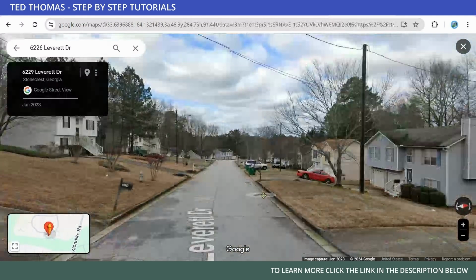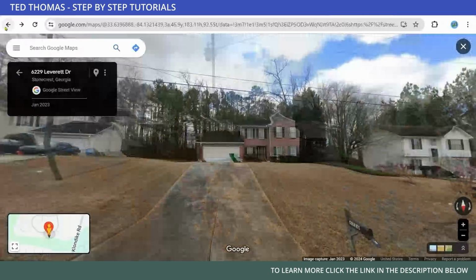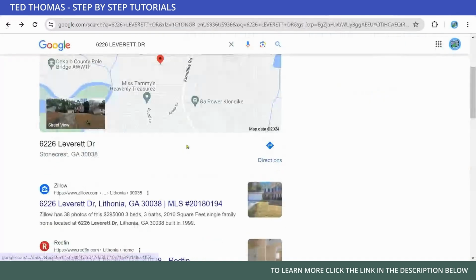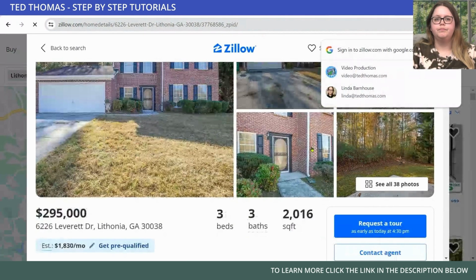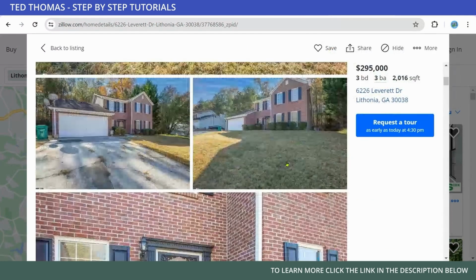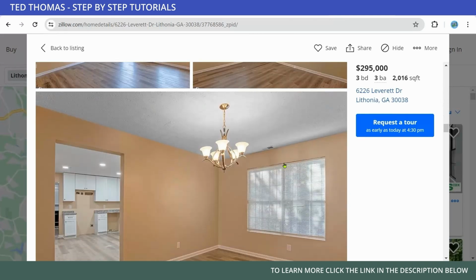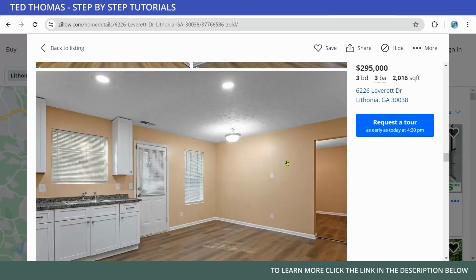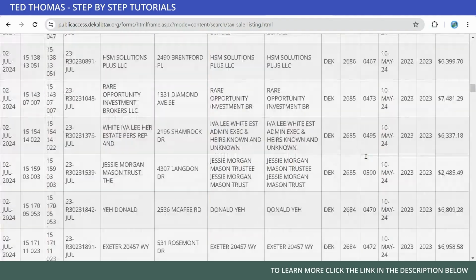So now that it's passed the first inspection, now let's see the value of this property. How to do that is I'll go back to Google and use Zillow, which is one of the trusted sources to find the best market value prices. According to Zillow, the market value is $295,000, almost $300,000 this property is assessed at. And Zillow does provide additional photos. However, we don't know when these photos were taken, so again, boots on the ground is your option. Now that was just one property out of the hundreds of properties that are available up for auction coming soon.